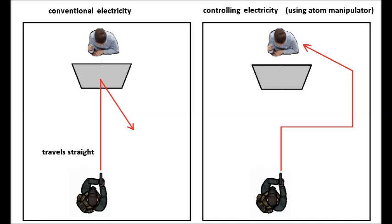This method can also be used for other forms of energy, like fire or electricity. You can create streaming electricity that travels in the air without any electrical conductors. This means you don't need wires to connect electrical outlets with electronic devices. Electricity is traveling through the air to power devices.